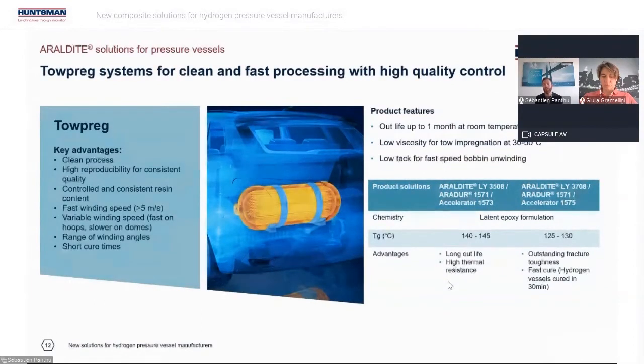Or we can also work on the supply of those resin systems to fiber manufacturers and towpreg manufacturers who want to sell their own product. So all of those players have understood the advantages of this type of product. It's also a clean process. It provides very high reproducibility, a very constant and consistent resin content, a very fast winding speed, up to 5 meters per second. And as well, we could demonstrate that we can shorten the cure times a little versus wet filament winding.